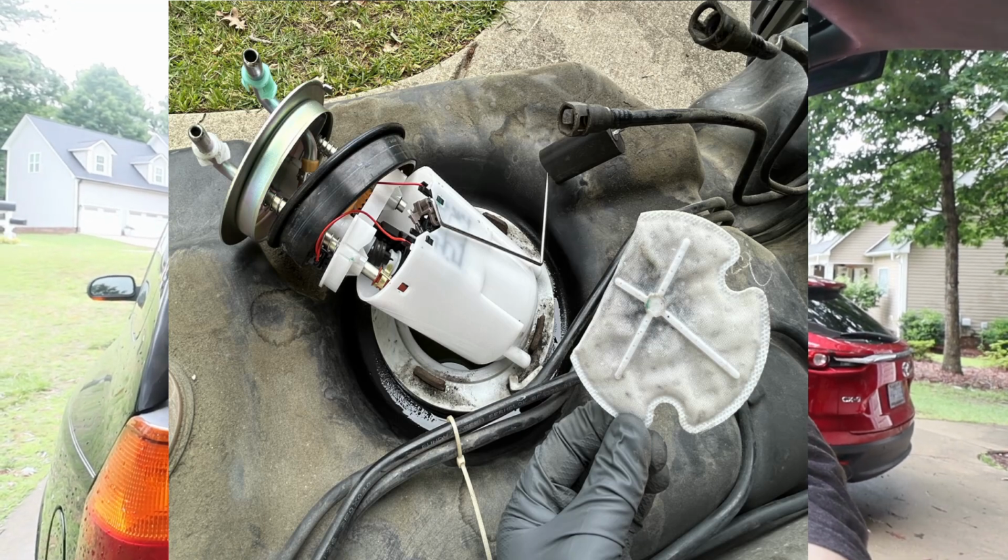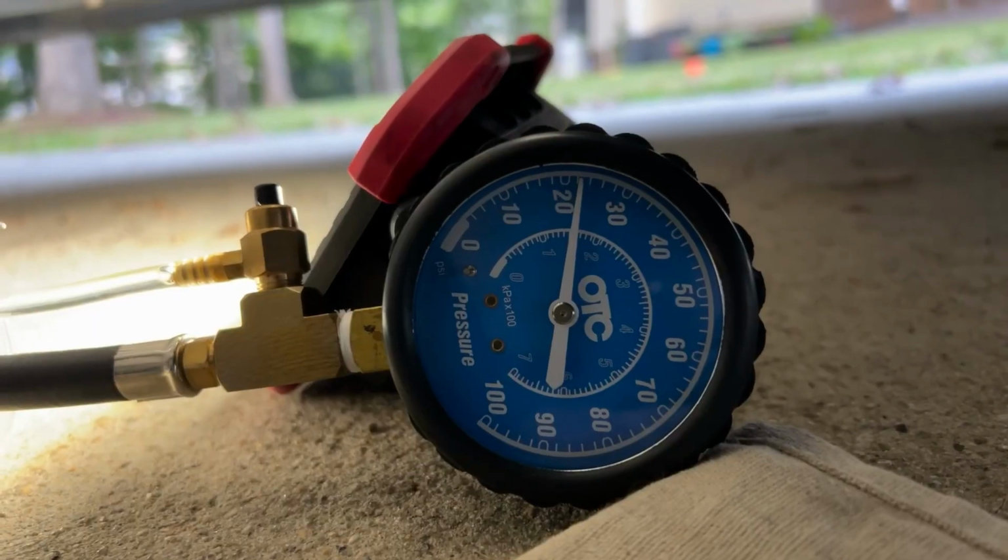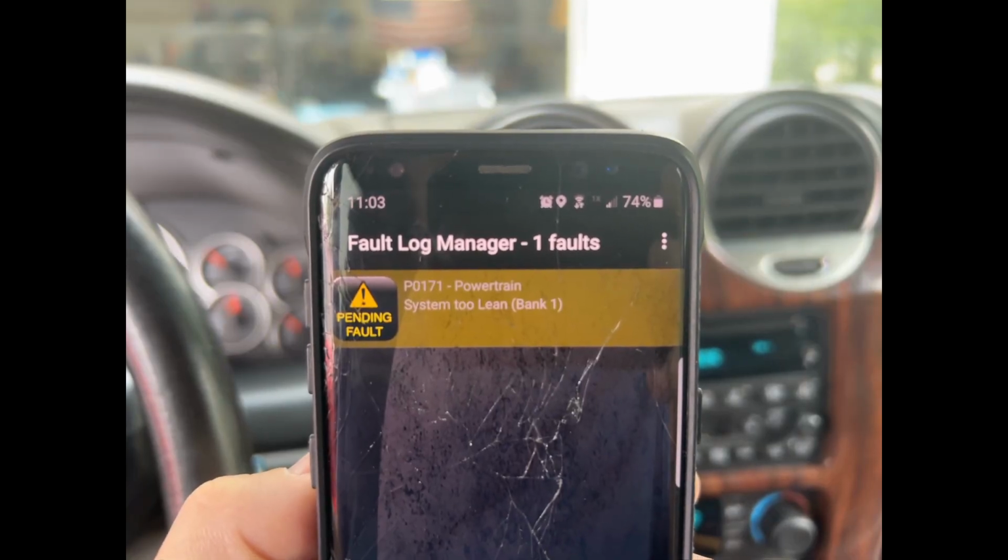So now I dug into the fuel tank, I pulled out the fuel pump, and I found that when I pulled the fuel pump out, it appeared that the fuel pump had separated and the tube from the fuel pump itself was not fully seated with the top piece of the pump. And because of that, I believe the fuel pump was sucking in some air, causing the low fuel pressure, which then in turn caused the trouble code, which of course means engine too lean.